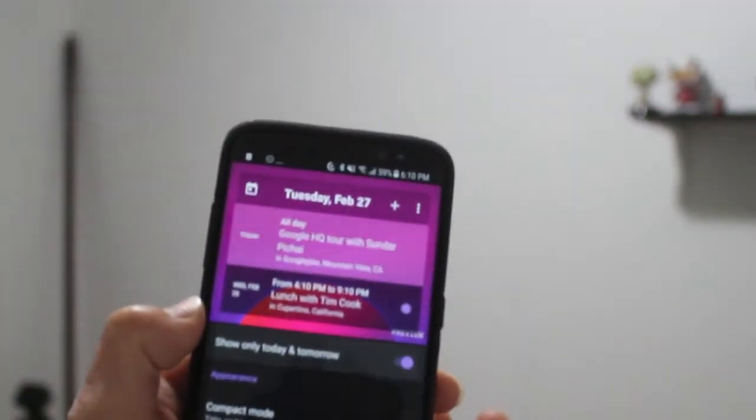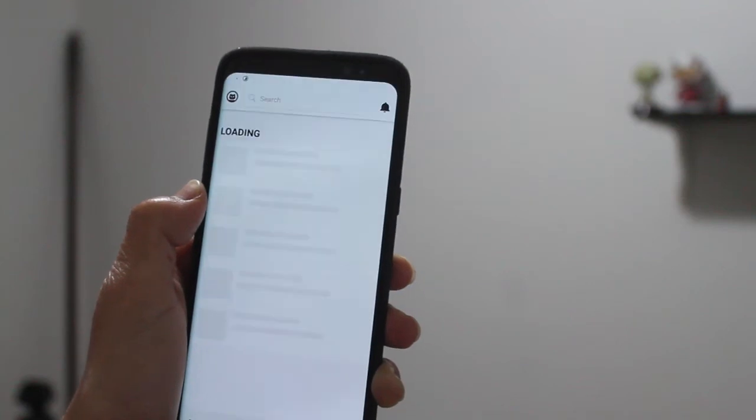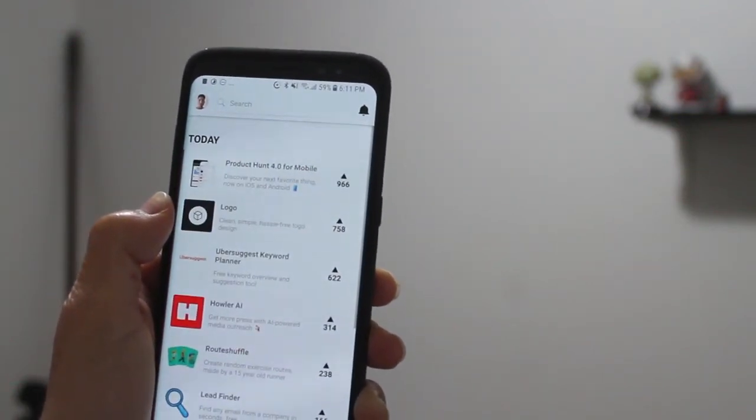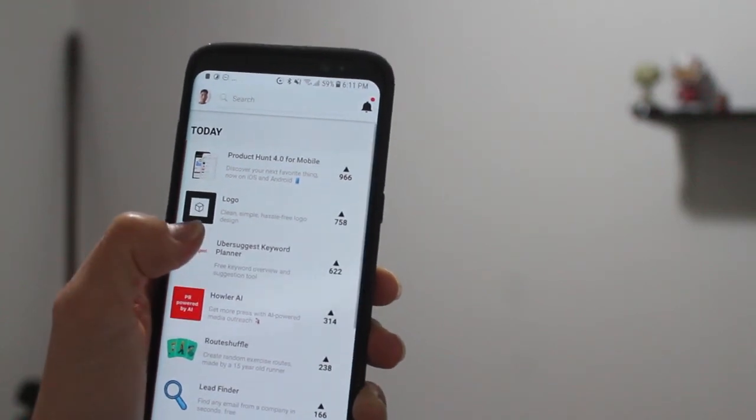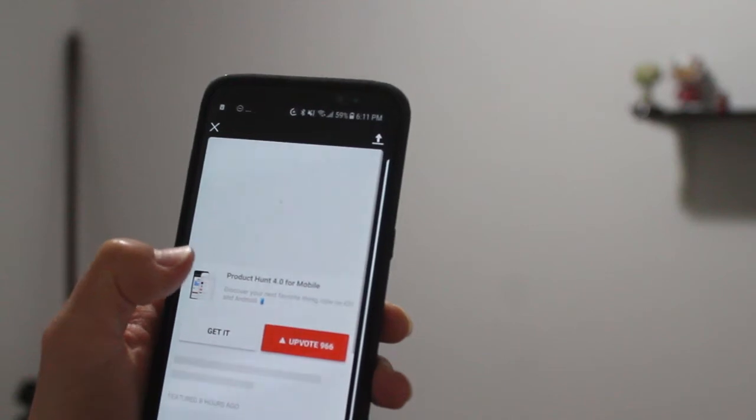And next, and not least, we have Product Hunt. Product Hunt is an amazing place to go check for some cool stuff in the tech world, like top Android apps, iOS apps, or other random technology stuff, or even non-technology stuff like books and all that stuff. They have released an Android app.